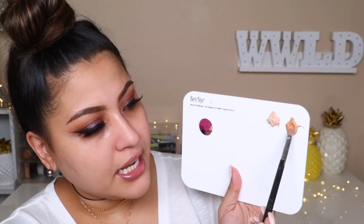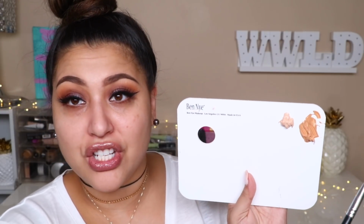Okay, so here are my two foundations right here. Obviously you can see Sand is a little bit too dark. This is a pretty thick foundation because look, that thing, it's literally ready to paint. Like I'm ready to paint someone, like a naked person standing right there.